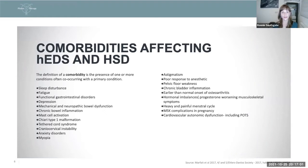So they're really misdiagnosed, because they might go with gastrointestinal disorders as their primary issue, and they're just treated like they have IBS, but it's a very different problem. So they'll have mechanical and nerve bowel dysfunction, and they might have chronic bowel inflammation. Mast cell activation is like an allergy thing. And this is something that's being brought up with long COVID now, is a lot of people are getting this.